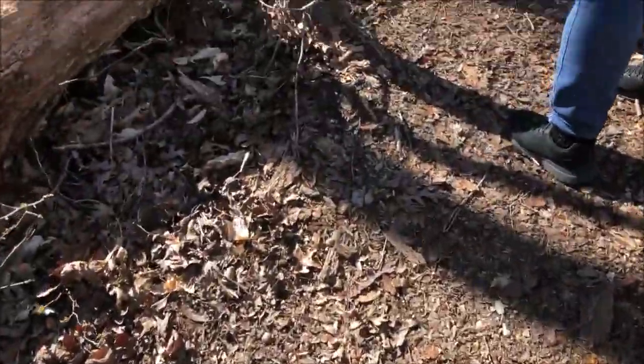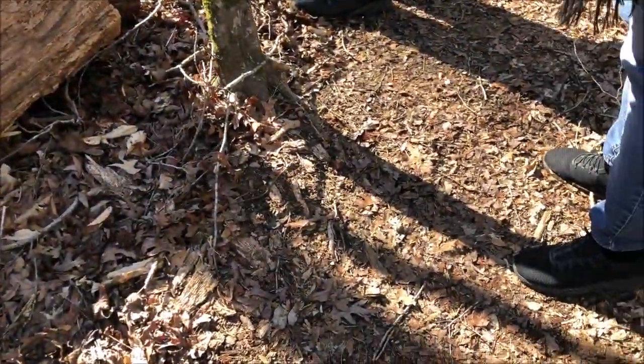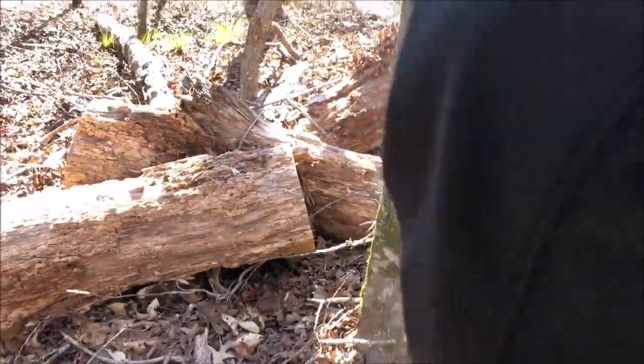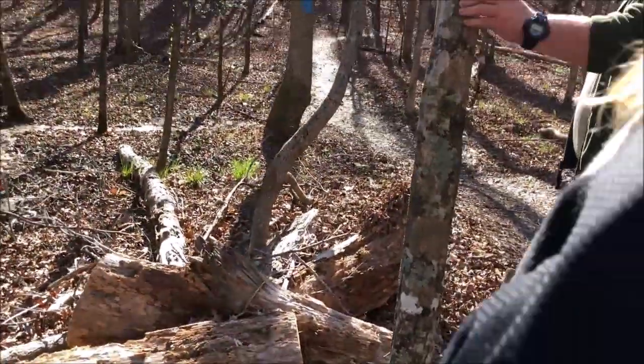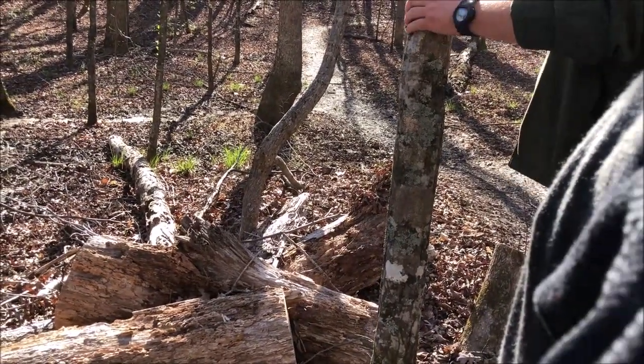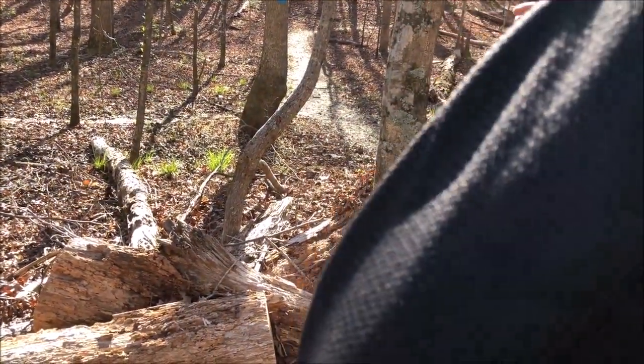Ironwood tree, if anybody's interested. You can tell, when I think of ironwood, I always think of someone that's on steroids, and they have like the veins sticking out of their arms when they're flexing and everything. So that's kind of what the tree bark reminds me of. So another random little thing.